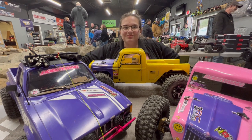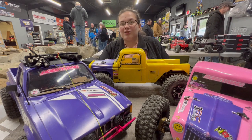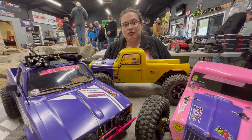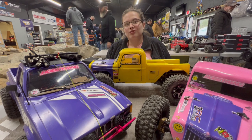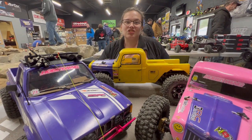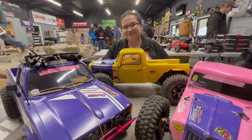And why do you like the purple on your trucks? It makes it stand out on the rocks. Because say you're using just normal gray or normal black paint, it doesn't show up as much. So when you're going through the gates, it kind of just shows everything. And it shows better on camera as well.